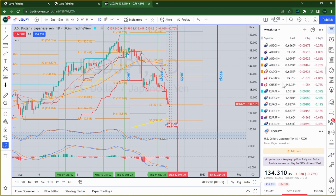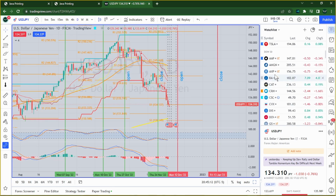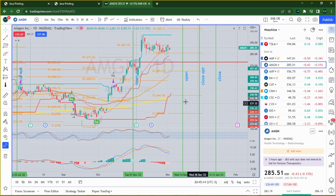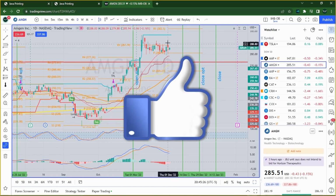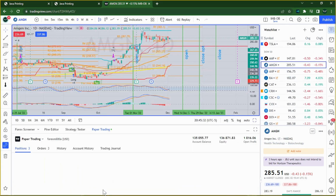And then I was already on there, but let's go back to Amgen, and Amgen is bullish, right? And right now, I believe it's topping. It's hit some resistance. It's topping. So we'll see if it actually breaks out of this high and goes higher. Okay, so with that, let's go to the review.